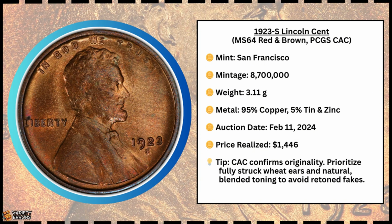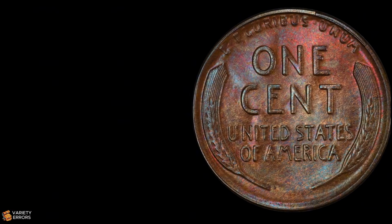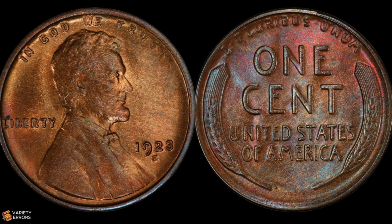For S mint mark examples, you really want to look at the wheat stalks and the reverse details. S dies often produced weaker devices. A strong reverse strike and fully defined wheat stalks are really what defines a premium coin for this year.